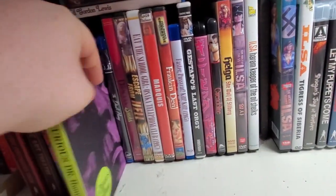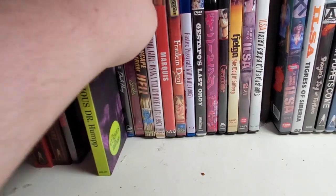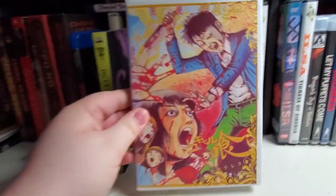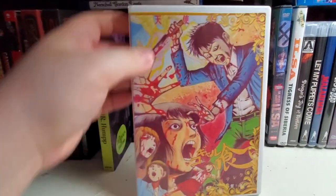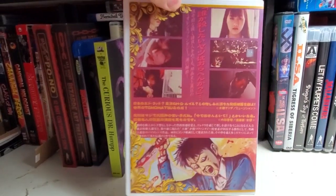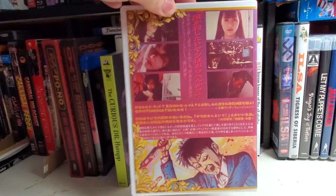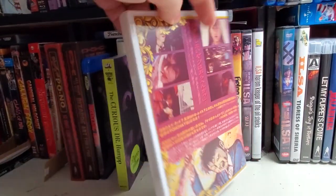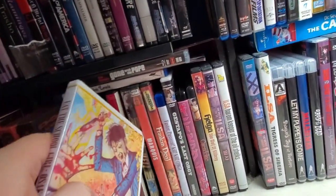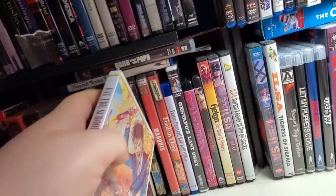We got Eat the Schoolgirl, Osaka Telephone Club. This is a bootleg I got from my bootleg guy. This is not an anime, despite the artwork. This is a very weird kind of disturbing, splattery gore film from the 90s. From Japan.